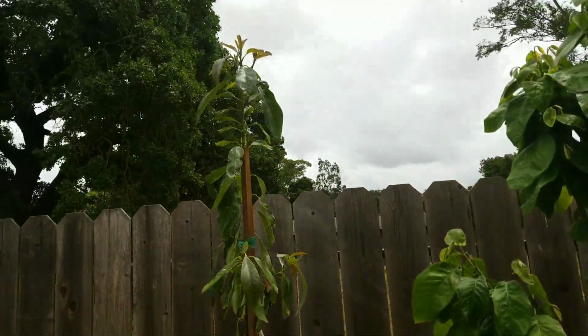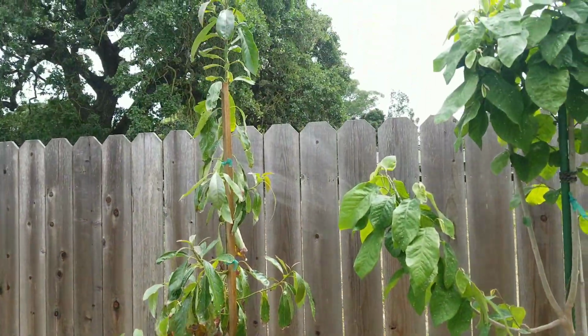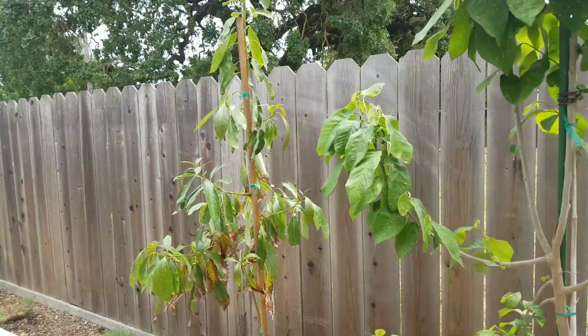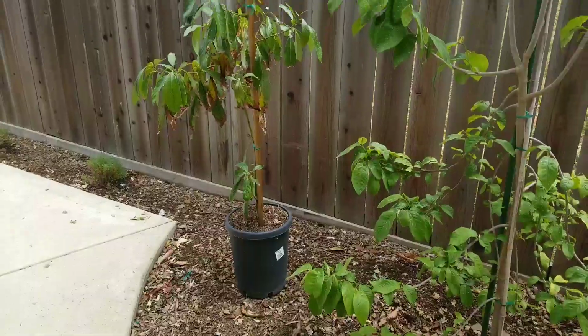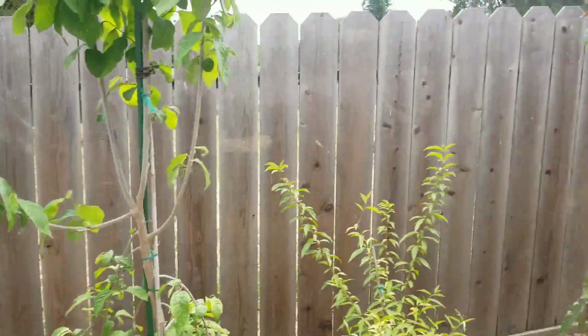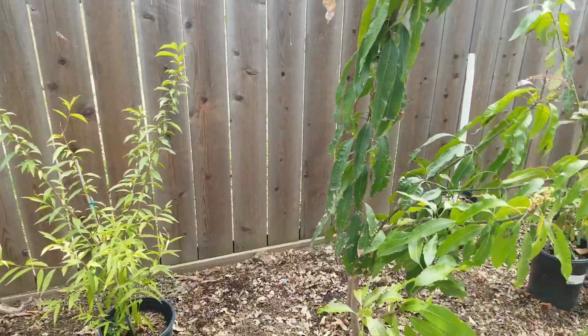This is an avocado I grew from seed. I've had this one for about 2 to 3 years now, and this year looks like it's really pushing out. Small peach, also from seed.